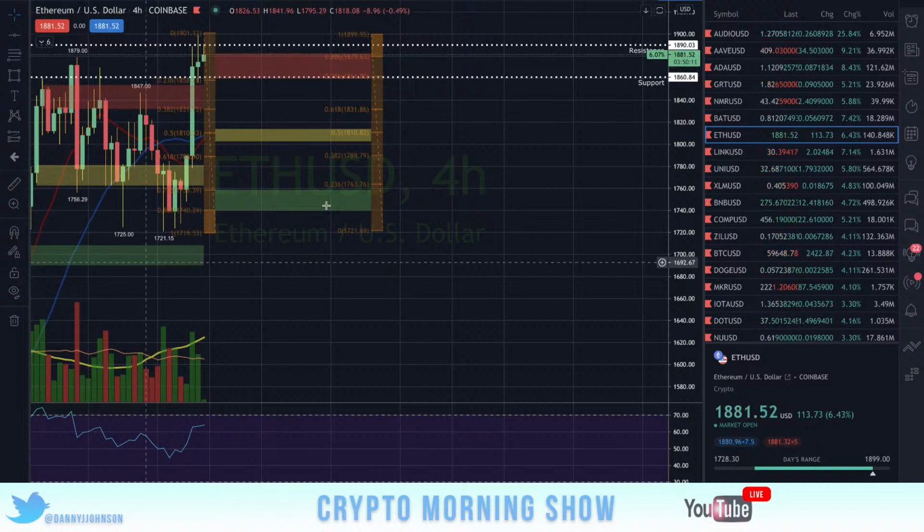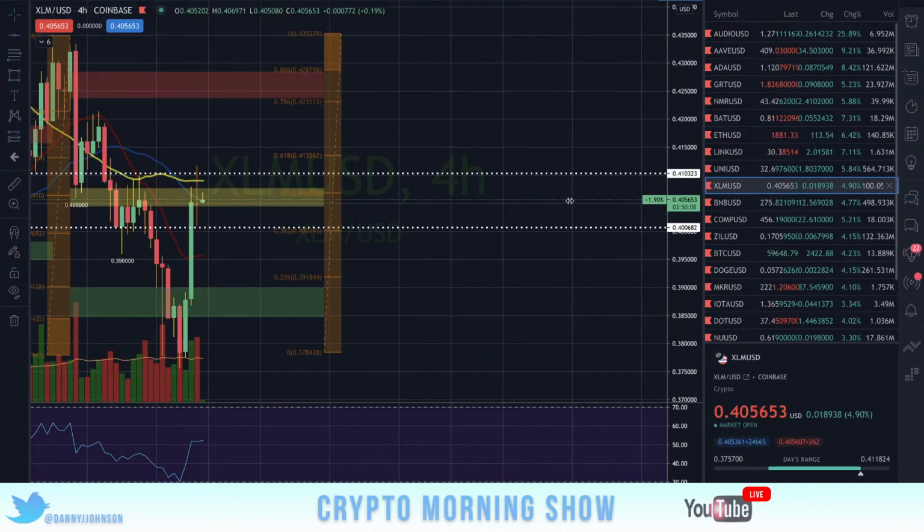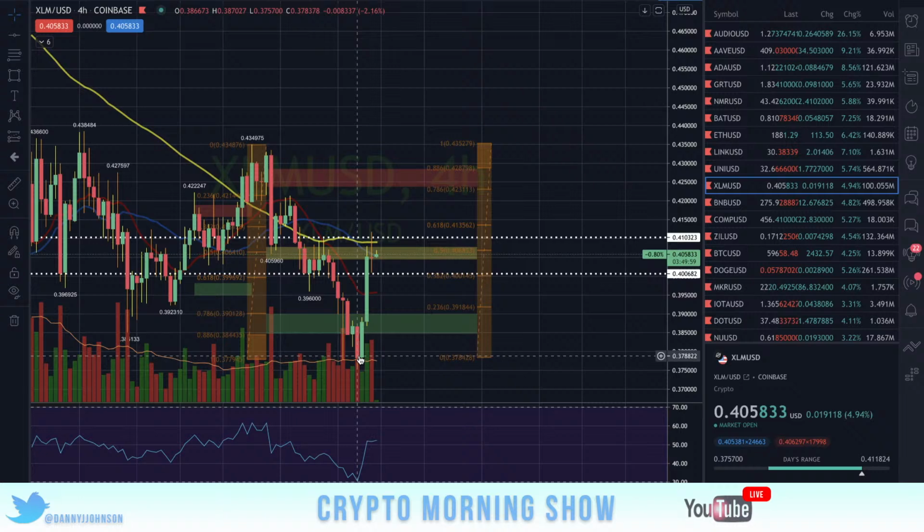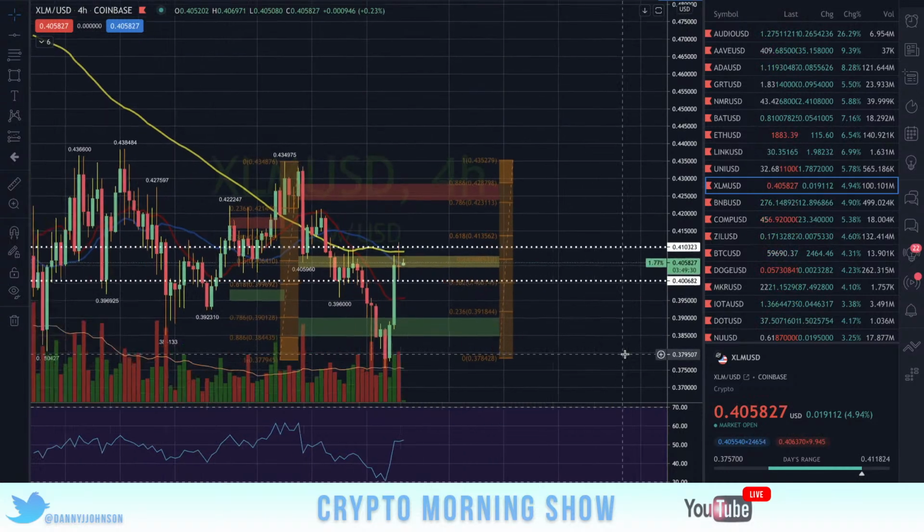Let's have a look at XLM. XLM's been struggling. Finally woke up. Did blow way down below the buy target, so you had plenty of opportunity to get in there. We have a double bottom down here on the base of these two candles. Just ignore the wicks. And now we're having support at the 0.400 and resistance at 0.4103. These dotted white lines you see over here on this indicator to the right show where those lines are parked price-wise. So that's where those numbers are coming from.